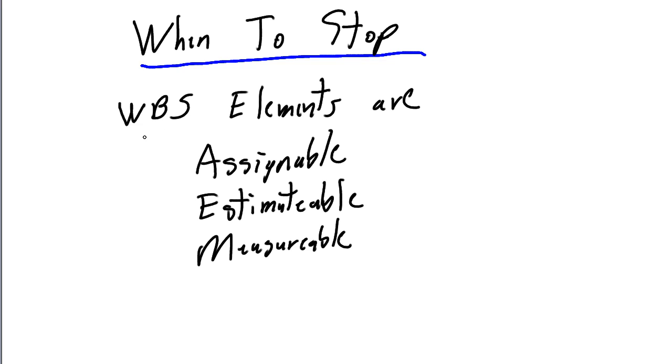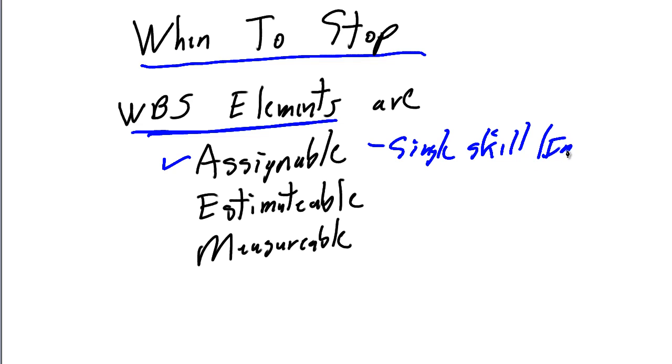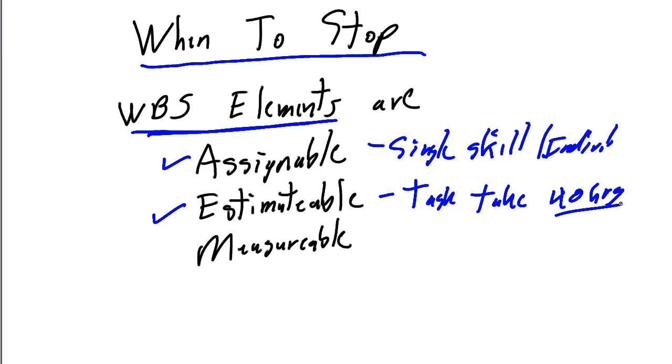Well, my suggestion to you is you stop doing your decomposition when the bottom level of all of your WBS elements are assignable to a single skill or individual. I will assign this task of conducting interviews to Fred, or I will assign this task of conducting interviews to an analyst. And when they're estimatable, when I know that the task will take 40 hours of effort, and I have a great deal of confidence that that estimate is appropriate and accurate. So it's going to be very granular and it's going to be measurable.